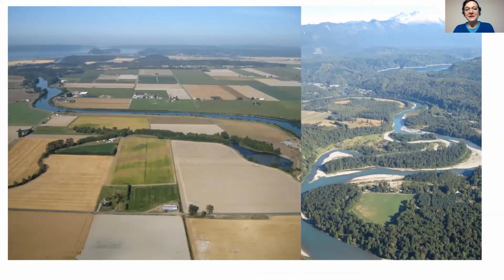Here are two images of the Skagit River. The one on the right here is upriver and the one on the left is downriver. You'll notice on the image to the right, there are several side channels. Historically, the Skagit River was filled with side channels like this all up and down the river. And the river was allowed to freely migrate from one area to another.